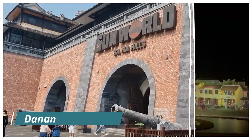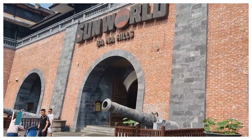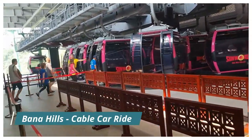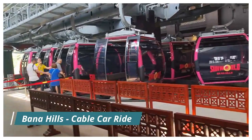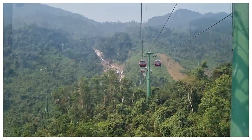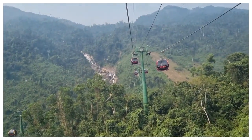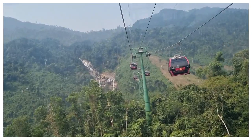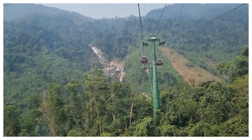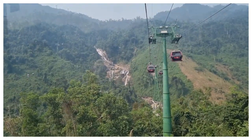Our next destination is the beautiful Bana Hills in Danang. The first thing that we do is take a cable car ride. The journey to Bana Hills starts with an exhilarating cable car ride that takes you high up above the lush green forest below. As you soar over the trees, you will be treated to breathtaking views of surrounding landscapes.